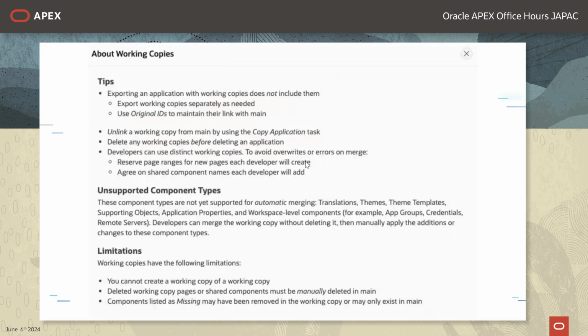Developers can use distinct working copies to avoid overwrites, or use reserved page ranges for each new page. That's why I use the dashboard on page 200, because I knew my features I could use from range 200 to 299, and another developer can use 300 to 399. And also agree on shared component names each developer will add. So if we both add a count as a shared component in a list of values, there's a possibility that's going to conflict. Now, some things are not supported, like translations, themes, theme templates, supporting objects, and application properties and workspace level. Well, workspace level is not technically part of your application anyway. So developers can merge the working copy without deleting it and then apply the additions, okay?